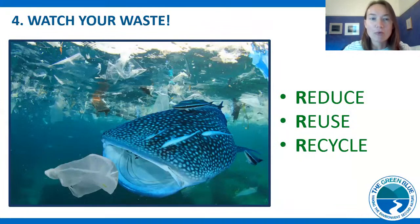Finally, number four, watch your waste, okay? And we recommend reduce, reuse, and recycle wherever you possibly can. This is a big issue that's been around for quite some time, actually, although in recent years, it has really hit the media and the public eye after David Attenborough and Blue Planet, especially when we're talking around plastic pollution.